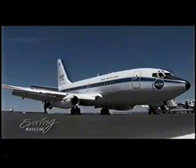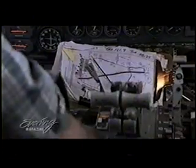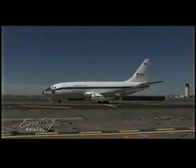We check all the fluid levels and the air pressure in the tires. Fuels her up and takes her for a spin. You can either pickle it, or you can run it. Brakes are set. This airplane's ready to run. NASA 515 is cleared to runway 32 right.